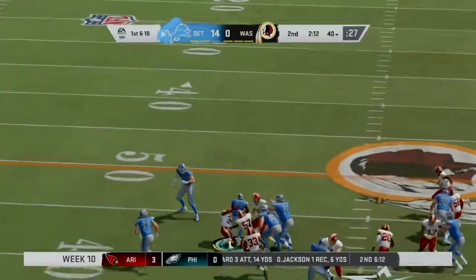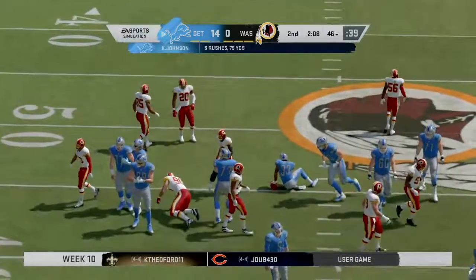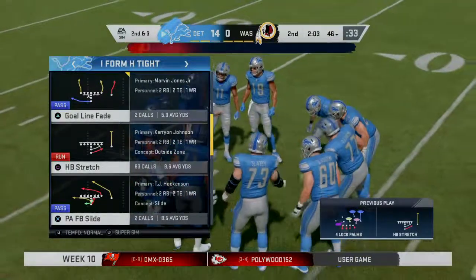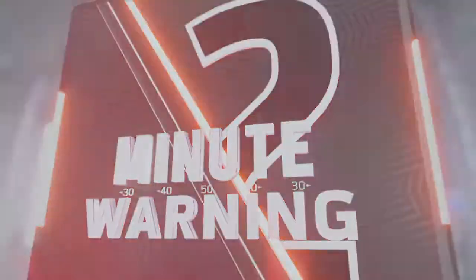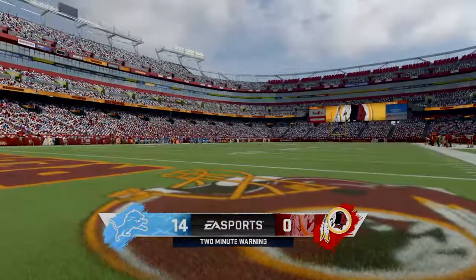No doubt about it. A nice burst there as they'll get about 7 that time on the first down run. It's a 7-yard carry to set them up with a 2nd and 3. 2 minutes to play, first half. It's 14-0.